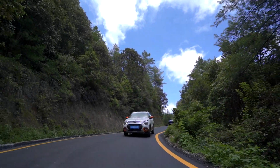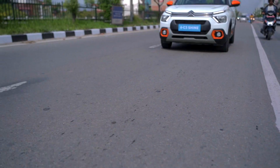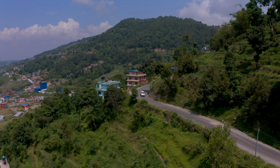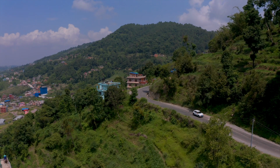With everything all said and done, the driving experience of the eC3 is pretty sedate. Plenty for a city vehicle, but it won't wow you in any way. I keep comparing it to the surprisingly good fun I had with the petrol-powered C3, and the experience keeps falling short.